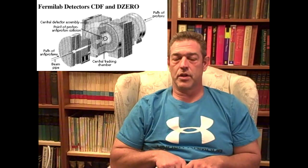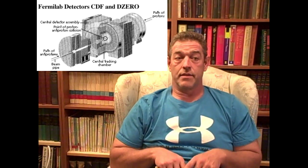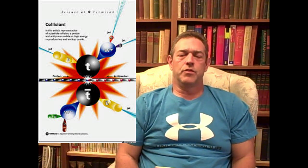But they had D0 and CDF were the 2 groups collaborating and trying to discover the top quark. I got a little press release packet on that, and they described it as 2 tennis balls coming together and a bowling ball popping out. So I think that was the last quark. You got up, down, top, bottom, charm, and strange. So the top quark was the last one, not so much discovered but proclaimed. There's like 30 million events, collisions that take place per second. I just want to share this book.